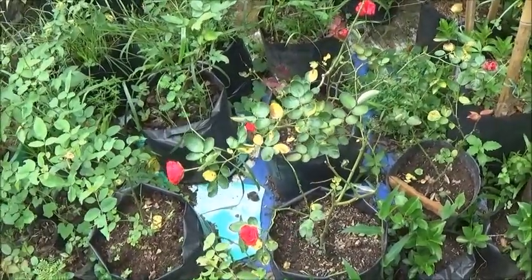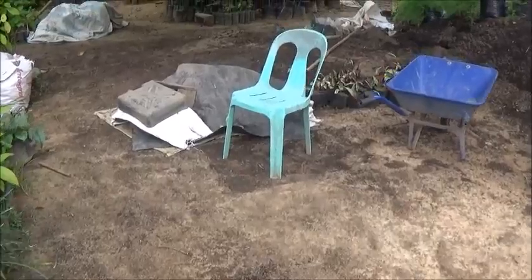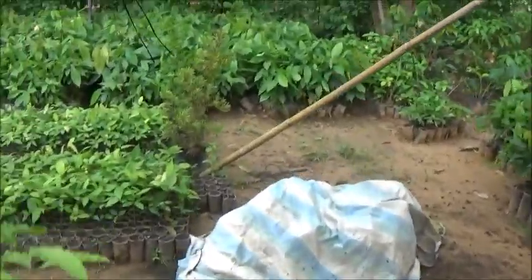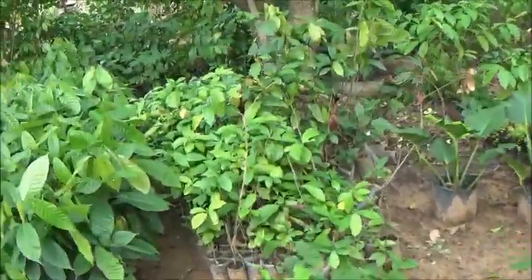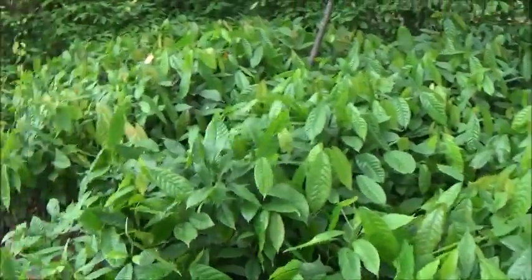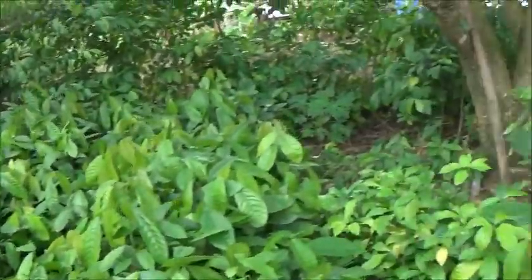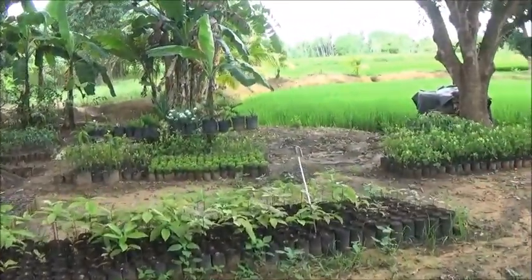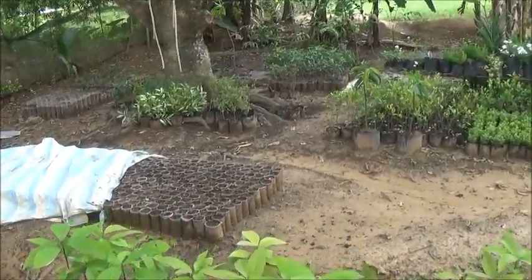Some more miniature red roses there. See what else I can find over here. I'm going to ditch my tour guide and go for a wander on my own. Of course, none of these are labeled. These look like mango here in different stages. I'm amazed. I think this woman and her husband do this all themselves. And it's a really large operation. They're propagating something back here.